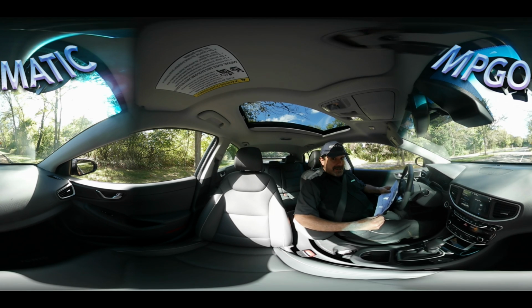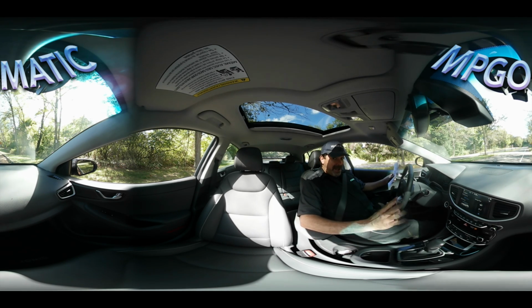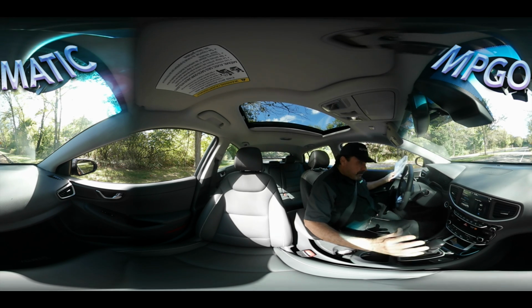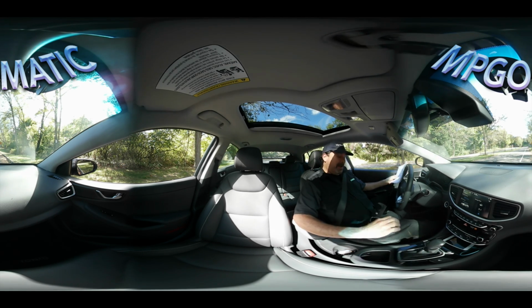Ready for another MPG stunt drive? This week's victim is a 2017 Hyundai Ioniq Limited, and it's equipped with the ultimate package, so it's got all the good stuff. I've had this out on the road for a week now. I've rolled up 377 miles. I'm averaging 57.1 miles per gallon, which in my book is pretty good.